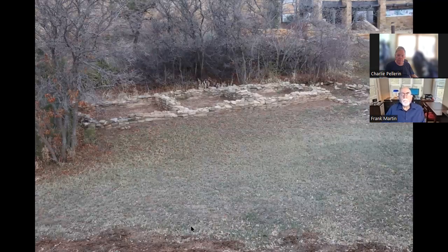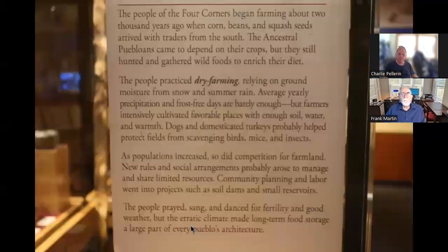This is an ancient pueblo, what's left of it. Very nice visitor center. So talk about the evolution here. Earlier than 2,000 years ago, they were basically just foraging and getting game when they could. And I'd never heard of this: they practiced dry farming. There's not enough water to make the ground wet. They learned how to put seeds in dry ground and get enough moisture just from the occasional rains and leaching out of the ground. And they probably had dogs and domesticated turkeys to keep birds, mice, and insects out of the food. And they prayed, sang, and danced for fertility and good weather.